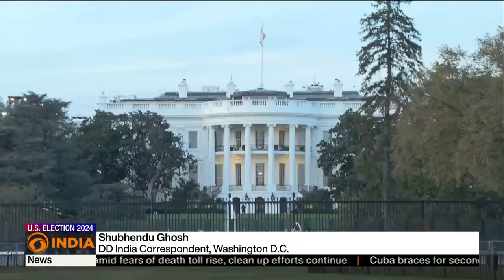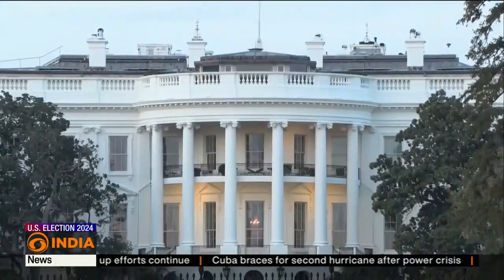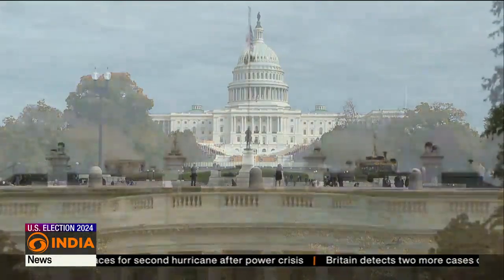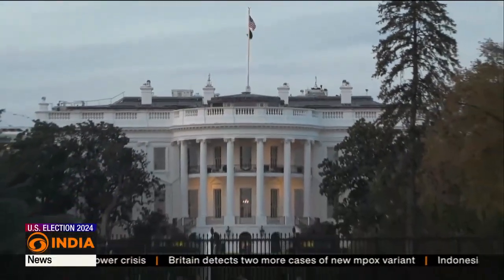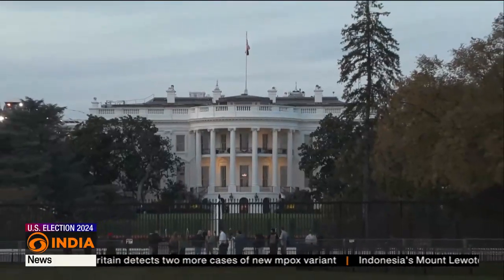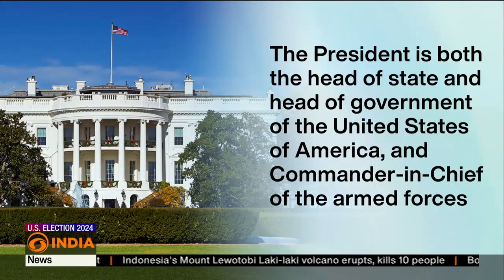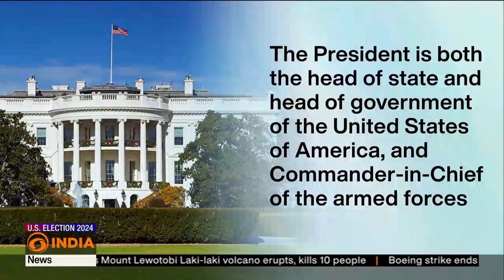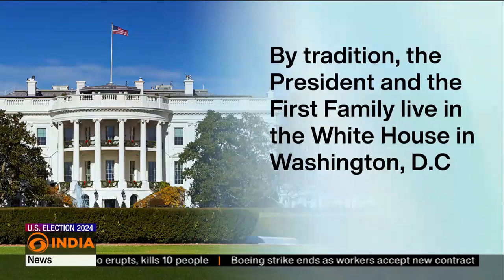This is the official residence and office of the President of the United States, arguably one of the most powerful persons in the world. While we do not know who the next president of the US is going to be, let's learn more about this magnificent seat of power. The President is both the head of the state and head of government of United States of America and Commander-in-Chief of the Armed Forces. By tradition, the President and the First Family live in the White House in Washington, D.C.